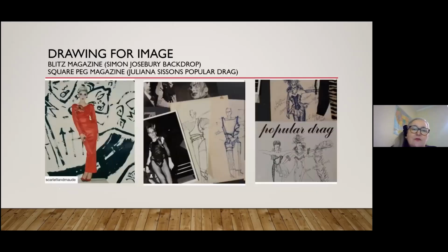Drawing for image. So if you're looking at old magazines, the Blitz magazine, Square Peg, ID magazine, The Face as well. If you're trying to get an image or aesthetic across, you're going to draw in a different way. You're going to draw in the way that actually resembles that theme or that message you're trying to get across. So the drawing might become different. It might become spiky, or it might become sketchy.